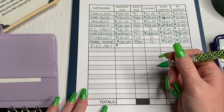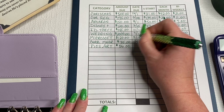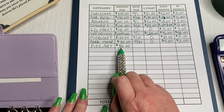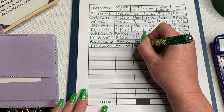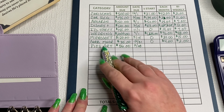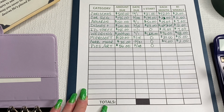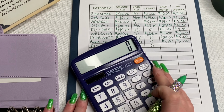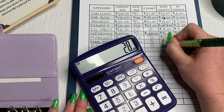The other one is an app I've been using. I use it for my thumbnails. I probably could use it a lot more than what I do. I'm not that tech savvy, so it's $56 for PixArt. This actually comes out February 28th, so I'm glad I kind of looked this up when I was preparing this. And I don't have anything to start. So it's $56 in 2 months, which is $28 a month.